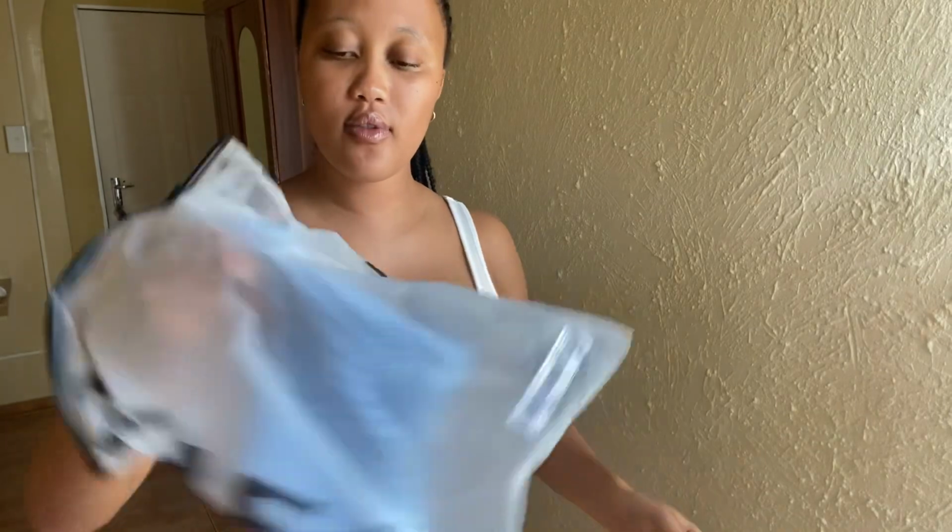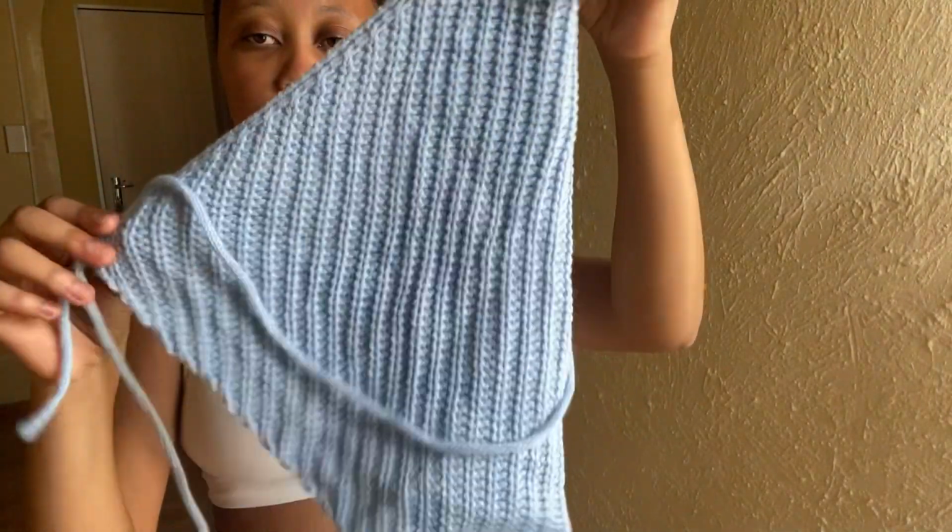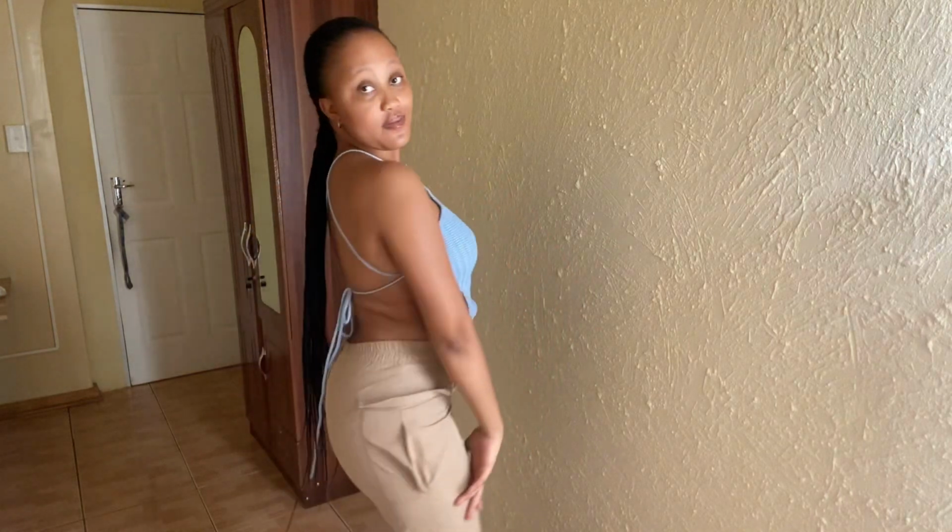Yeah, I have this crochet top. It's a blue crochet top. Let me put it on. This is how it looks. Oh, guys, this is by far my favorite piece. This is how it looks at the back. Yeah, it's crochet. I love it so much. This is how it looks. I love it.